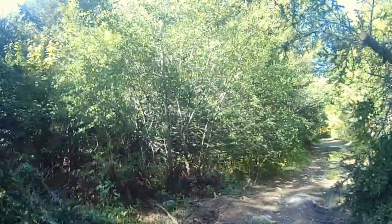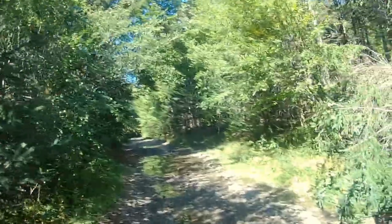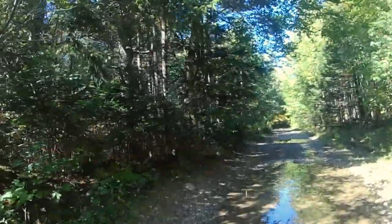Some serious damage. I think it's from the hurricane. I'm not sure about it, but the road was blocked before, for sure.